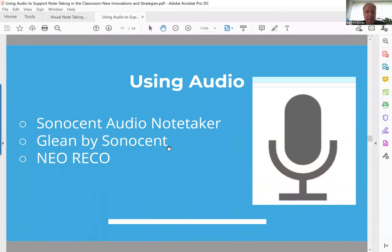So I'm going to touch upon some other tools. I guess it was maybe 8 years ago, maybe it's 10 years already, time goes fast. Sonocent is probably one of the leaders in creating software that takes advantage of audio. They created Audio Note Taker for Mac and Windows, and it's an application that's used a great deal at the college level. This allowed students to basically attach audio to PDFs or presentations, like PowerPoint.